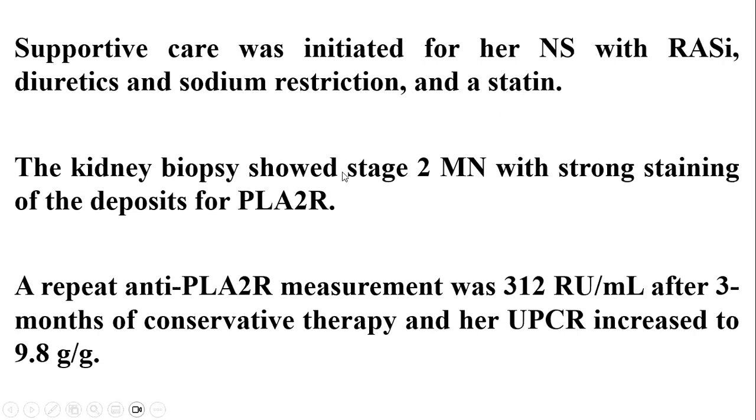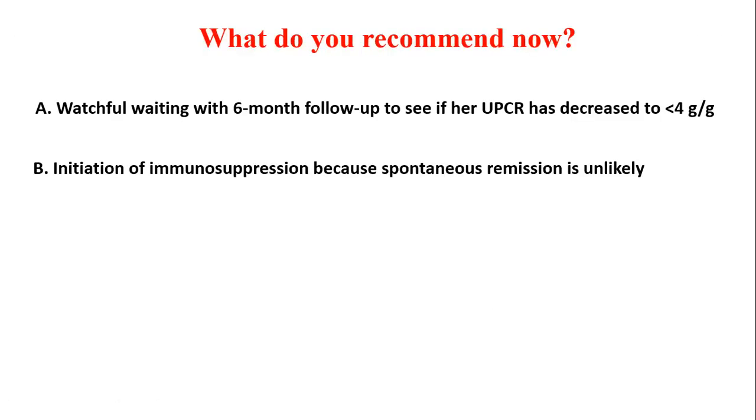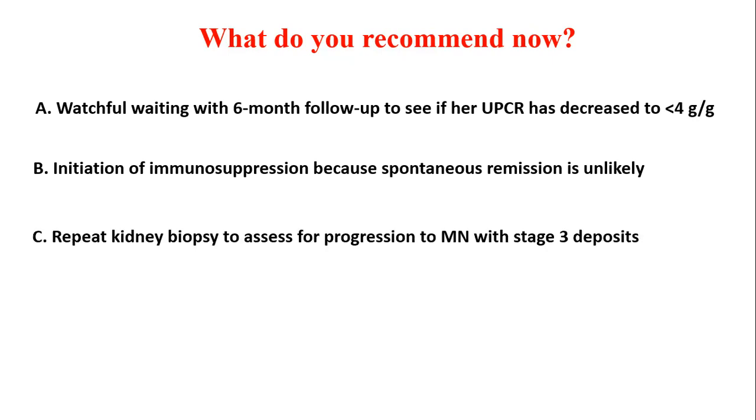Kidney biopsy was performed and showed stage 2 membranous nephropathy with a strong staining for antiphospholipase A2 receptor antibody. Repeat PLA2 receptor antibody showed the titer increased to 312 after 3 months of conservative therapy, and her urine protein creatinine ratio increased to 9.8 grams. And the question is, what do you recommend now?